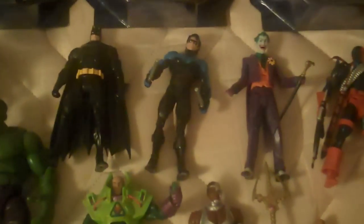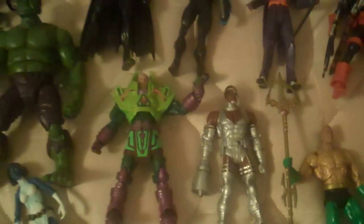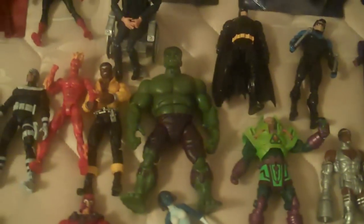Alright, so quickly, some DC/UC figures down here, just some Batman type figures. Deathstroke's a really nice figure. Also, if any figures are not holding their accessories, I have every single accessory for all these figures. I'll show you in a second. Some JLA type figures. Wonder Woman, she's pretty hard to come by. She sells pretty expensive on eBay.